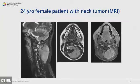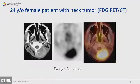Just an example of a 24-year-old patient with a neck tumor, and of course on MRI you can see the tumor in the neck, you can see the extent, and you can diagnose it. And if you use PET in addition to that, you get the molecular or metabolic information, and you get a much better delineation of the tumor, basically, and a higher certainty to localize it.